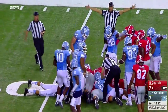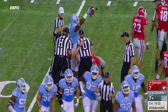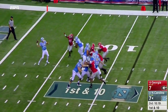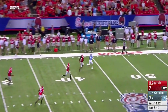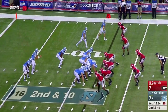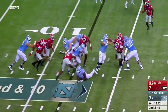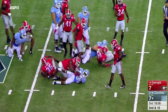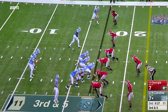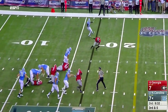Who's got it? They still haven't come away with a signal. And there it is. Trubisky, play action. Looking for a deep ball. Drops it into Pro, but he can't hold on. Nice move right at the line. A little jump cut from T.J. Logan. Four-man rush. Trubisky steps up in the pocket and goes down.